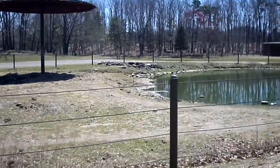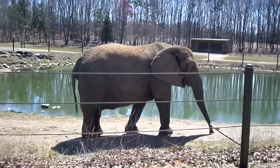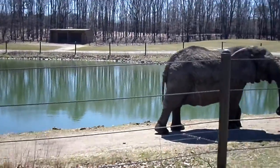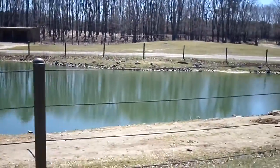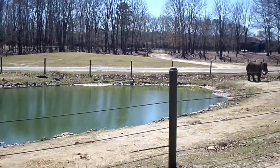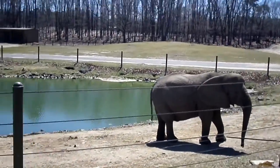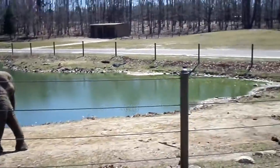A lot, right? They can be about 7 tons, which is equivalent to 14,000 pounds. They can also be about 12 feet tall at the shoulder. Now, their trunk alone has over 100,000 muscles in it, and they use their trunks like we would use our hands to pick things up, to eat, throw water and mud onto their backs. They are very avid swimmers, and they can actually completely submerge themselves underwater with their trunks above the water to help them breathe.